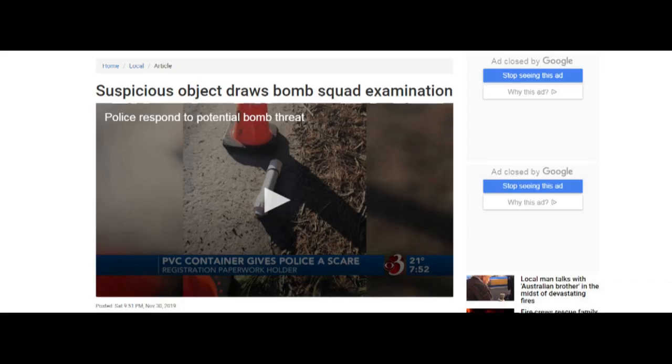This story linked below hit the news in our town about a month ago when a bomb squad was called in after someone found one of these on the roadside. Upon further investigation, it was determined to hold the registration papers for a trailer. So, don't lose this, is the motto of the story, or the bomb squad is going to come looking for you. Just write "not a bomb" on the side.